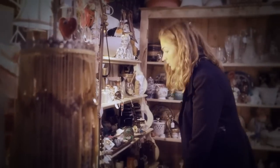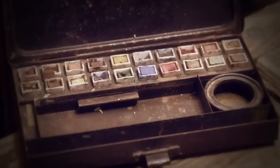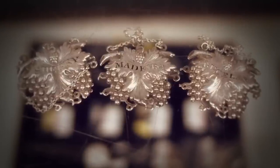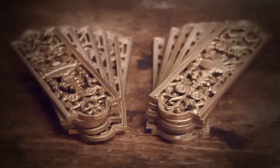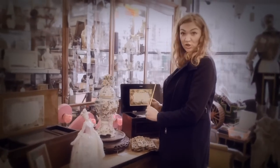Yesterday, Irita went on a shopping spree and bought four items: an Art Nouveau brass dish, a 19th century tin paint box, a set of three silver-plated decanter labels, and 13 gilded brass French door finger plates. Gold tick. French tick.